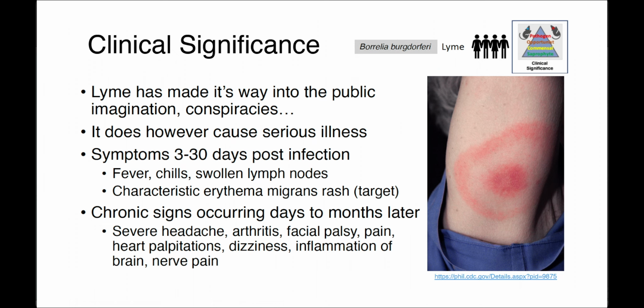In people, Lyme has kind of made its way into the public imagination, and there's conspiracy theories surrounding this organism, probably because it can have non-specific signs and can be difficult to diagnose. All of that is not to downplay the potential severity of infections. Symptoms typically occur 3 to 30 days post-infection: fever, chills, lymphadenopathy, swollen lymph nodes, and the characteristic erythema migrans or target-shaped rash, like you can see over here on this image on the right.